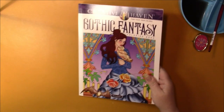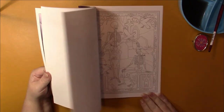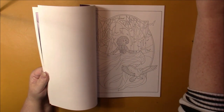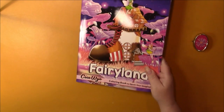Okay, so now we're back to some books. This is a new Creative Haven book that just came out by Marty Noble, Gothic Fantasy. And this is gorgeous. I just love this. Strange time of year for it to come out, though, don't you think? You'd think this would come out in the fall rather than at Christmas time. So yeah, I really like that one. Took a while, a few new books.